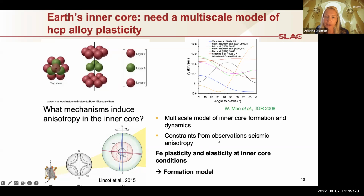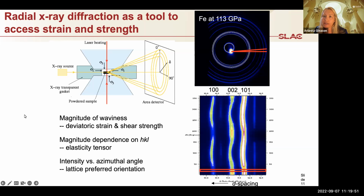And so what we decided to do was embark on a study that looked at iron plasticity and elasticity approaching inner core conditions to understand, well, if the grains have the opportunity to align, how does that actually take place? What are the mechanisms at play that might induce this anisotropy in the inner core? And so part of the tools that we can use, I come from a static compression background, diamond anvil cells, and oftentimes to look at strength, to look at plasticity in a material, we leverage a different way of probing with diamond anvil cells.